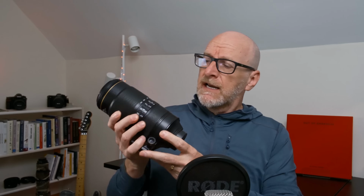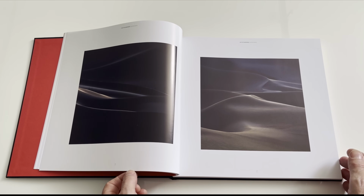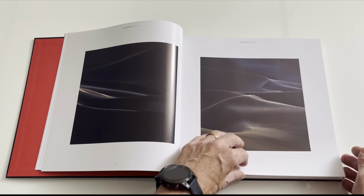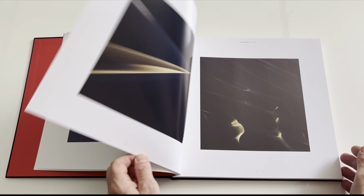The third lens, which I have actually used most in my Nikon days, and makes up 48% of every Nikon image that I shot, is this here. And this is my Nikon 80 to 400 mil lens. For those of you who are familiar with my Out of Darkness photo book, which is over my shoulder there, the vast majority of the photographs in that book were taken with that lens.